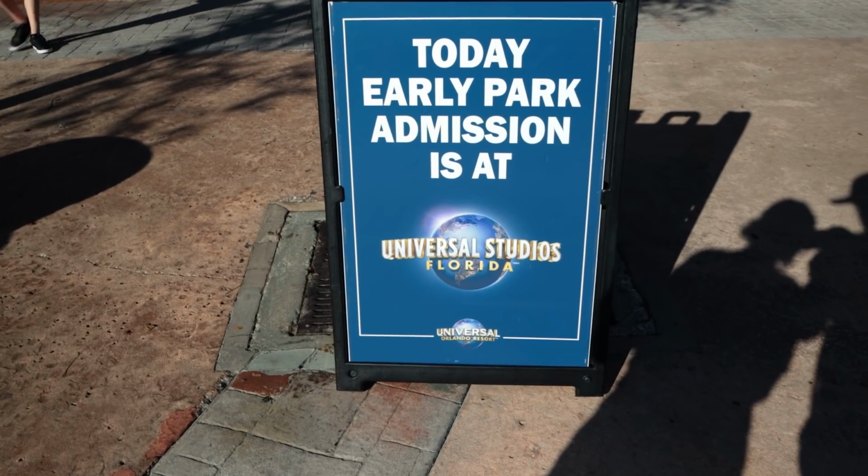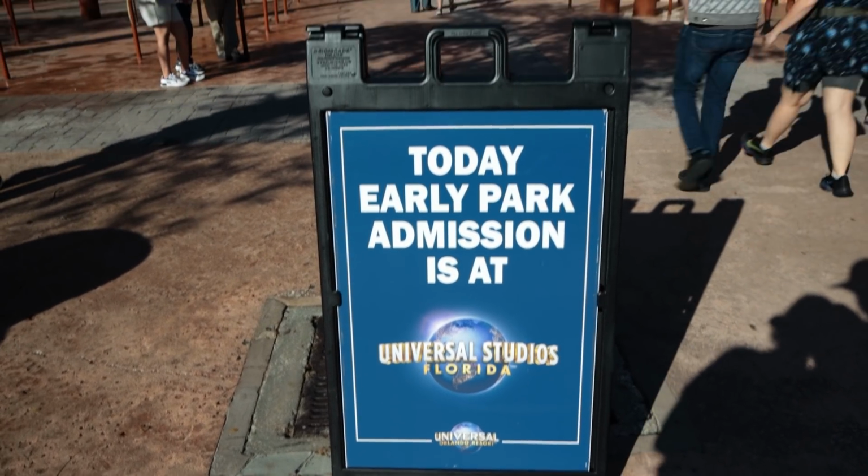If you want to know which park has early park admission, or if you just want to know what time it starts on a given day, you can find all of that information on Universal's mobile app. And speaking of the mobile app, our second tip is to make sure that it's downloaded before you get to the parks. What a segue, let's go. There are many ways that the mobile app can save you both time and allow you to beat some of the crowds at the parks.